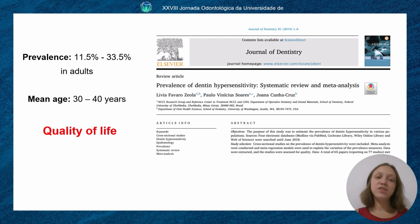Also, DH is often associated with a negative impact on quality of life due to discomfort during eating, drinking, speaking, and toothbrushing, which may compromise oral health. Several studies indicate that DH has multiple causes. However, it's closely linked to non-carious lesions, which are defined as the loss of tooth structure not caused by microorganisms.